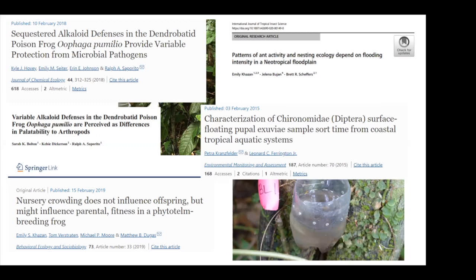In addition to those things that staff have done, we've also invited and hosted a slew of other researchers who have carried out either their master's or PhD research, or just professors that want a new field site. And several papers have come out stemming from research done at Caño Palma. So this increases the awareness of the tropical biology field, of the existence of our field station, and it really contributes hugely to the body of scientific knowledge.